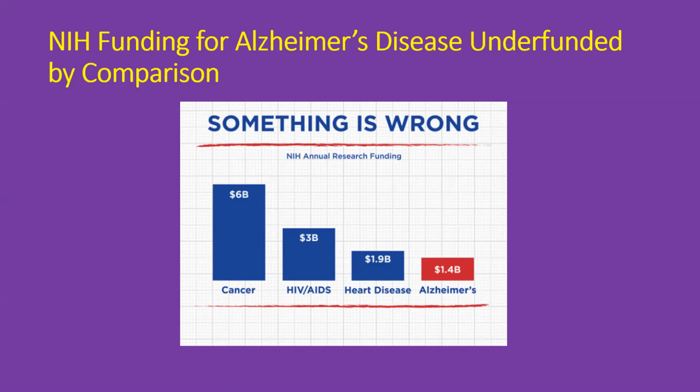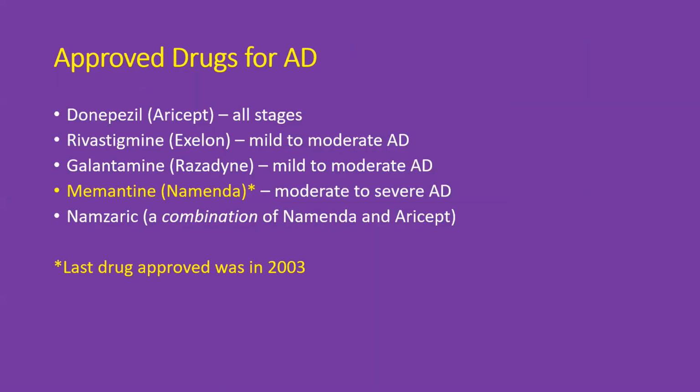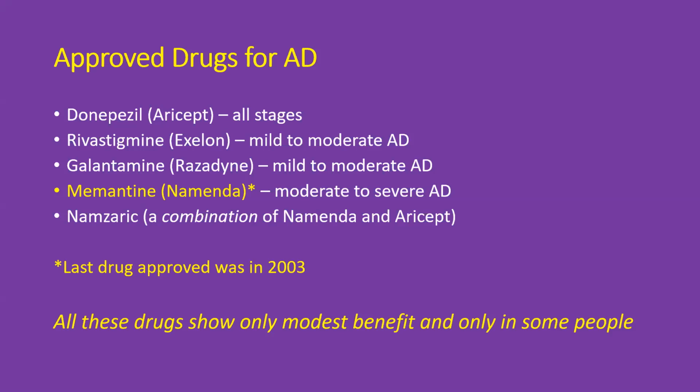So what are the drugs that are used for Alzheimer's disease, and what are the approved drugs? Well, there's really only 5 drugs that are listed here. Aricept and Exelon are 2 very well-used examples. In fact, there's really only 4 drugs, because the 5th drug is actually a combination of 2 in the list. The last drug for Alzheimer's disease that was approved was in 2003. So we haven't had any new FDA-approved drugs for many years. The problem, of course, is that all of these drugs show only modest benefit, and only in some specialized populations.